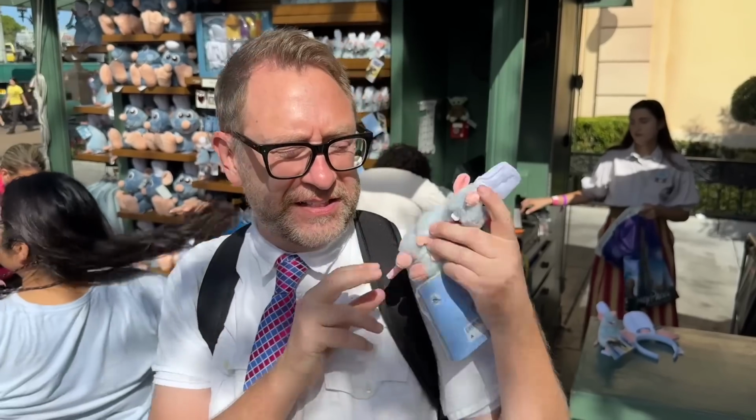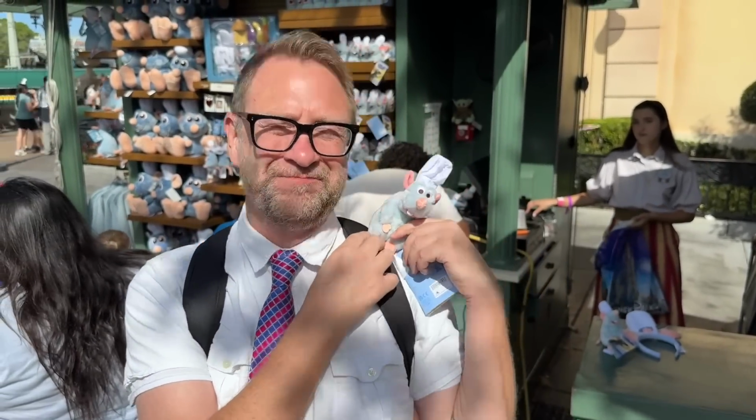And this is one of the most popular items they sell. It's a little wrap, it's Remy, and it's got a little patch here. You put this underneath your shoulder and then it sits on your shoulder, and you can see a lot of people walking around with Remy on their shoulder. I mean, do you need two, like a good Remy and a bad Remy? I don't know, but just a Remy.